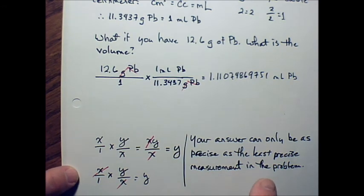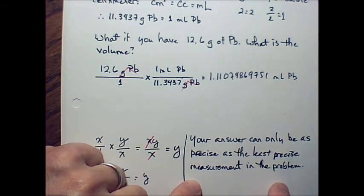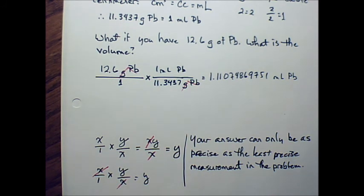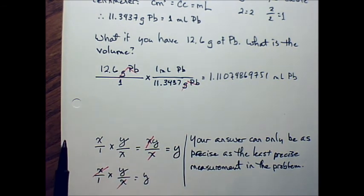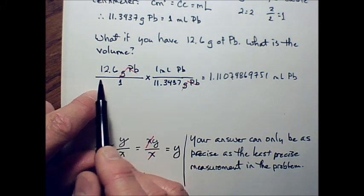We got the least precise measurement with addition and subtraction in a different way than we will get with multiplication and division. It's a different setup and a different set of rules. Multiplication and division is just a more complex form of addition and subtraction. But because of what we're doing with multiplication and division, we have to use a different set of rules. The least precise is the number you get after you solve everything, or the least precise measurement would be one of these numbers here.